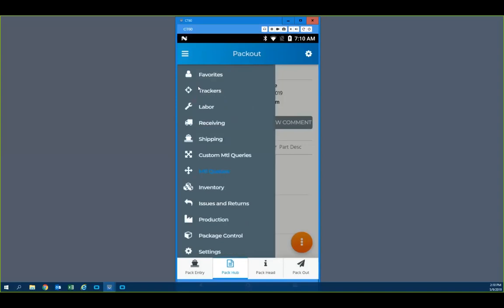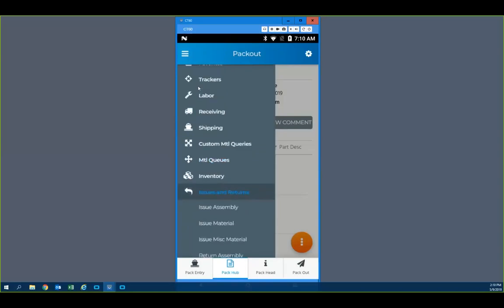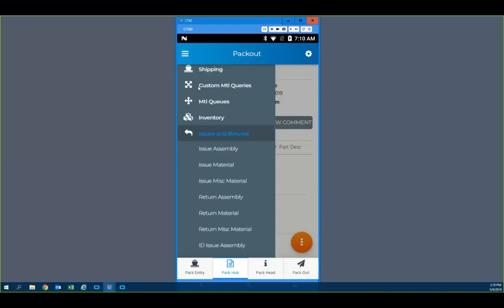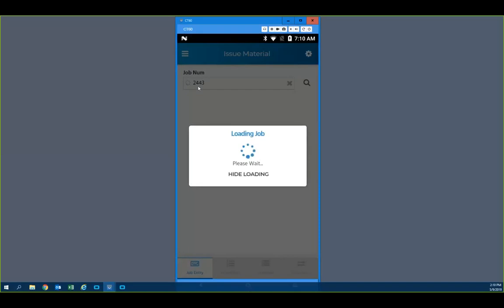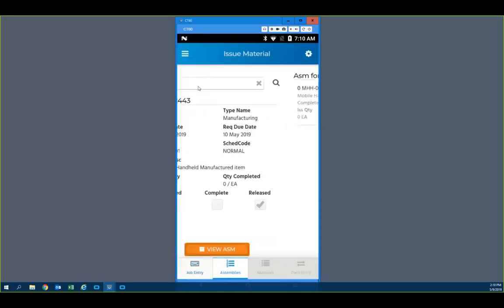From a job and sort of labour point of view, we're going to go in and issue some materials to a job. Let me just grab the right barcodes. So in this issue material option, I can scan a job number. Is it the right job number? Yep. I'll look at the data.